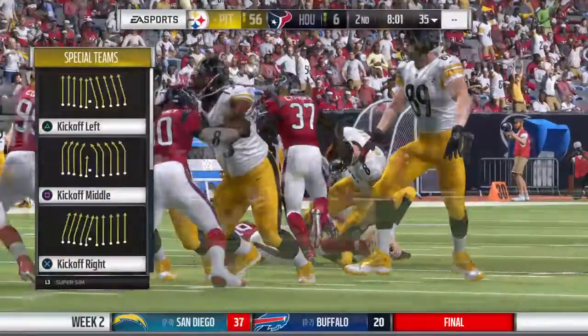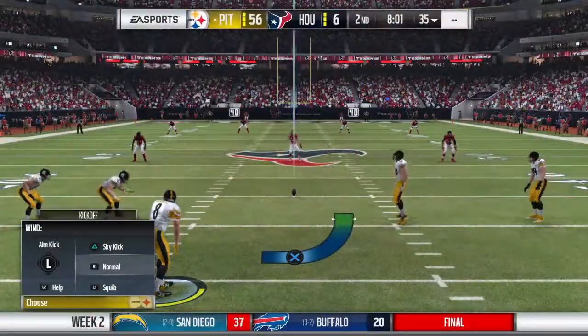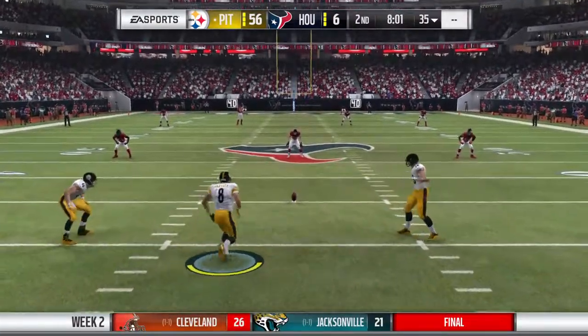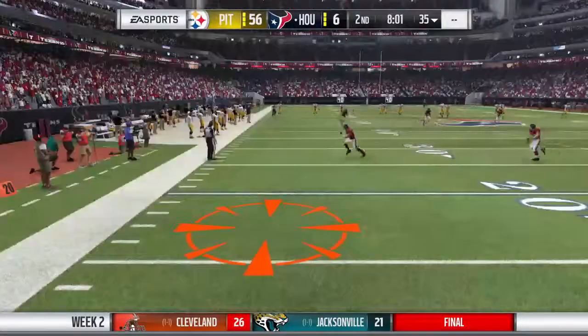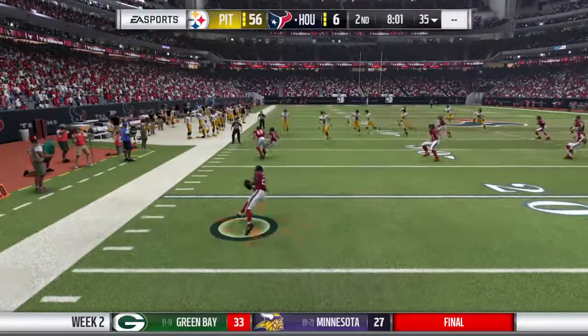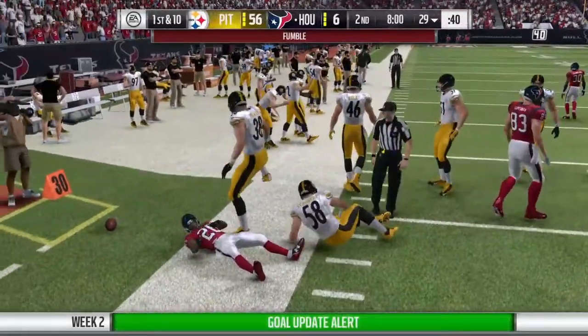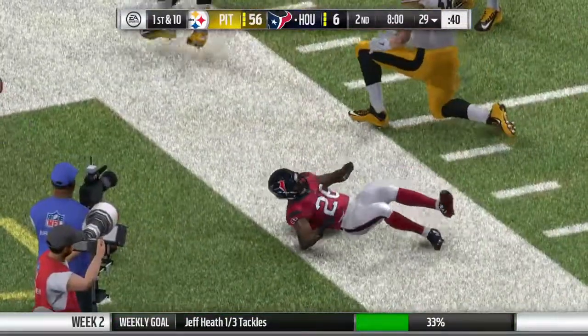Well, times have definitely changed on the PAT, on the extra point, haven't they? A lot more effort goes into this play from both sides. Yeah, because let's face it, a lot of time on extra points, the effort is not what it is when you're trying to block a field goal. No. Now a hit and a loose football. But this will fortunately wind up out of bounds.